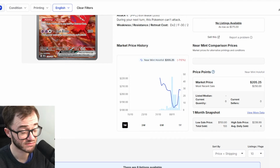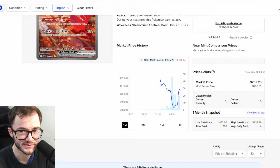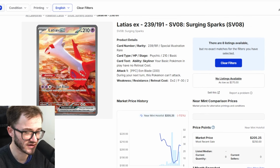This is actually one of the most expensive cards in the Scarlet and Violet era. There's only a small handful of cards that are worth more than this, right? Which is just bonkers to think, right? But yeah, very impressive, beautiful, stunning card. Just really difficult to find though.